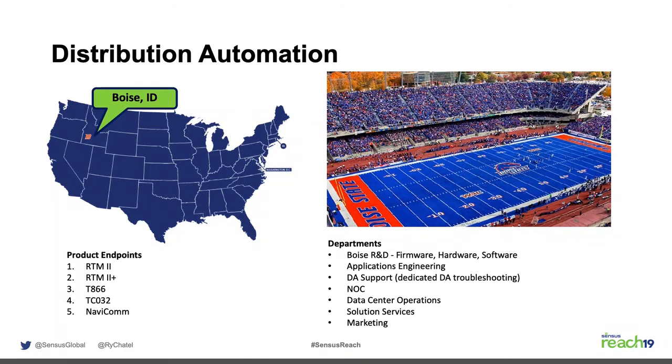And especially in the SCADA world, we don't really have a sense of humor. We can't go down, and we need things up all the time. And when you need to operate a pump, a valve, or a recloser, it needs to happen right now. It needs to happen every time. So we're going to talk a little bit about those requirements.